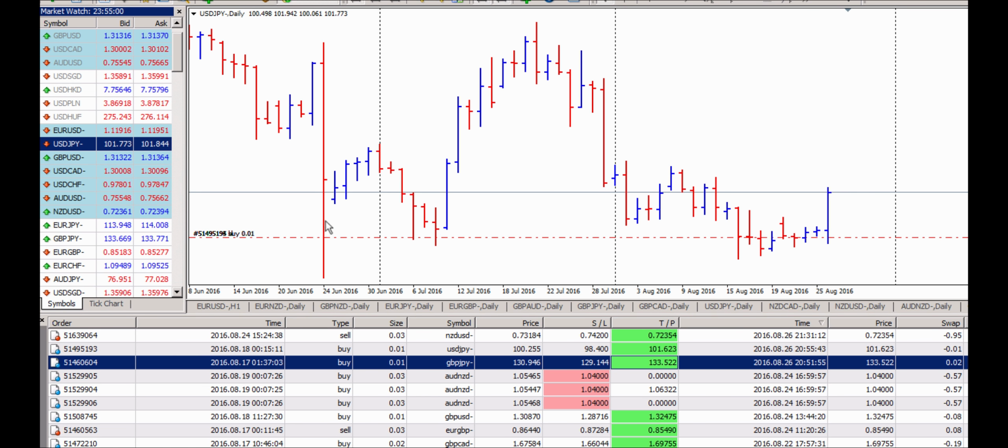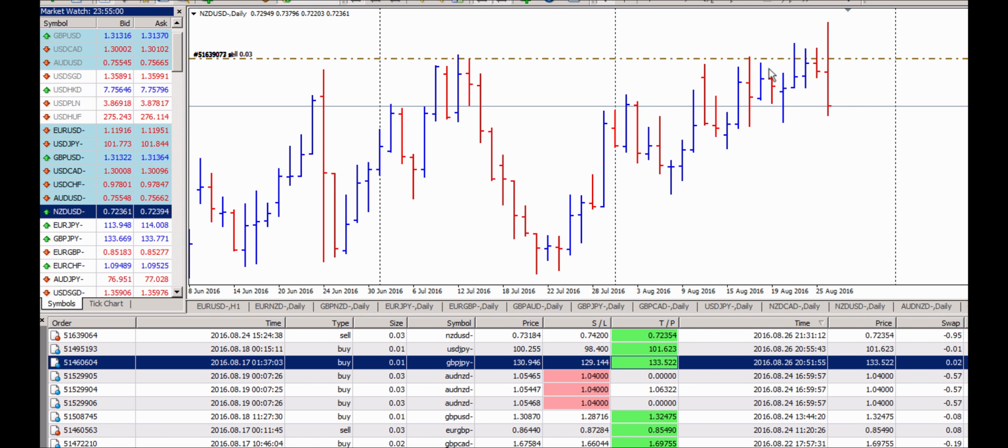And lastly, let's look at New Zealand dollar. Once again, this is a beautiful chart. I love this chart. What made me sell at this price? We closed one position here. We sold at 0.73184 and we closed the first position at 0.72354. The rest are at break even. So even if this hits stop loss, we are in profit. Let's see what the market brings to us next week. I hope we can close most of our positions for a good profit, and we'll see.